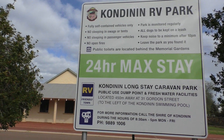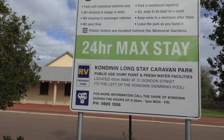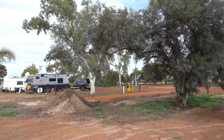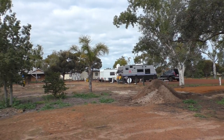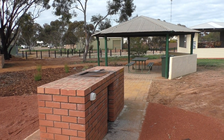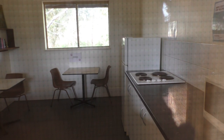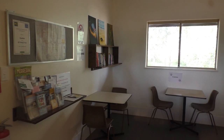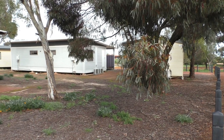And there is a dump point here somewhere. More information, call the Shire of Kondinin. Okay. And this is the small caravan facility in Kondinin. Useful if you need to stay in the area, I guess. Not very big. Just a few travellers in there.